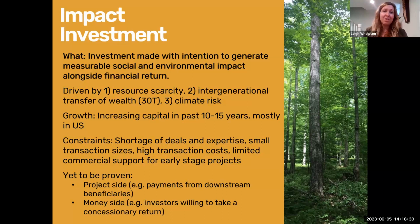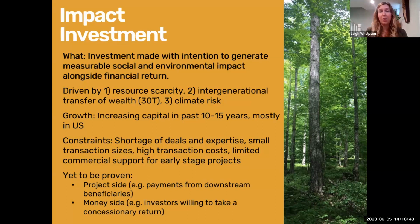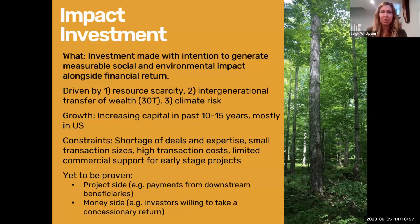We see that a lot of the exploding interest in impact investment is driven by a couple of things. One, just the reality of resource scarcity, but moreover, this intergenerational transfer of wealth. $30 trillion is expected to change hands in the coming decades. It's the biggest single intergenerational transfer of wealth that has ever occurred. And the trend line, what we anticipate is that the inheritors of this wealth do care more than their predecessors about social and environmental responsibility. So we're hoping that that continues to trend in our favor.